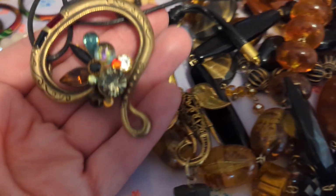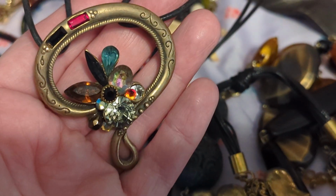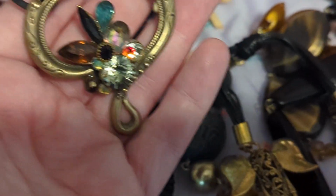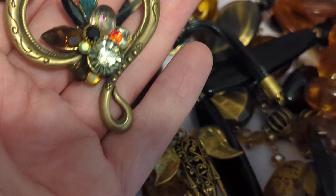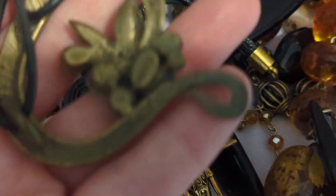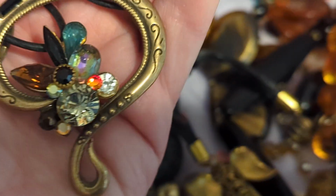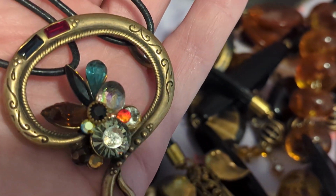The first thing here is this really cool. Let me zoom in on these. Look at this. This is Chico's. I thought this was just super cool. This brass pendant. And look at all these rhinestones. Absolutely beautiful. It is on a cord, but of course you could take it off if you wanted to do something else with it. I just fell in love with this pendant. I thought it was so unique and so fun.